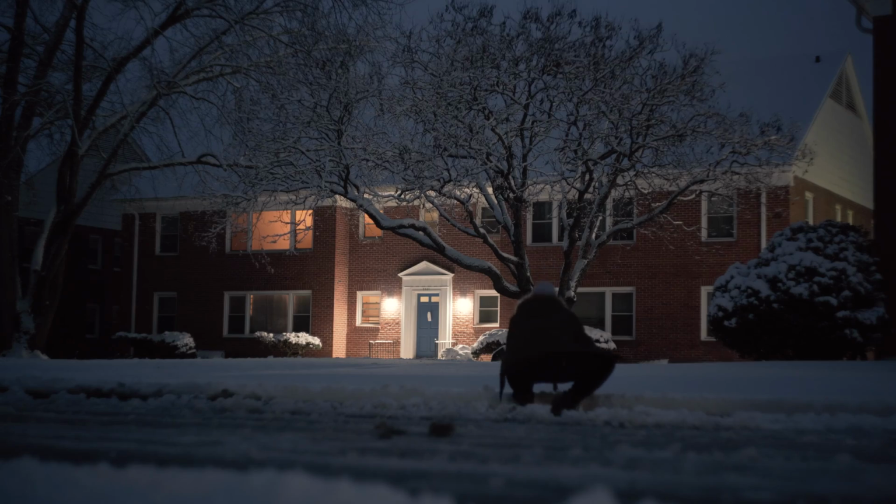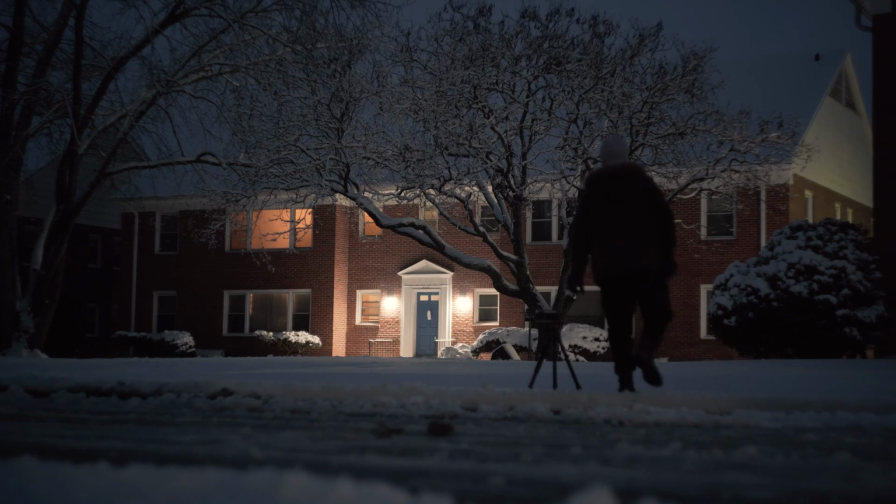I finished up the roll at this snow-covered apartment complex, but I forgot to set my shutter to bulb, so I got this. Earlier I said faulty gear wouldn't stop me, but my own stupidity definitely will.